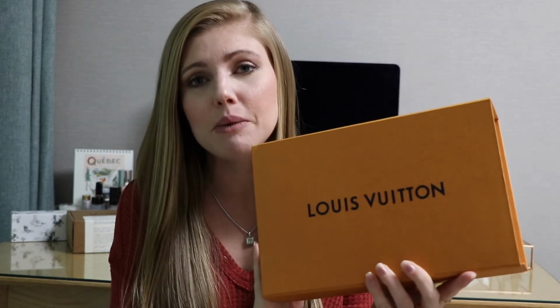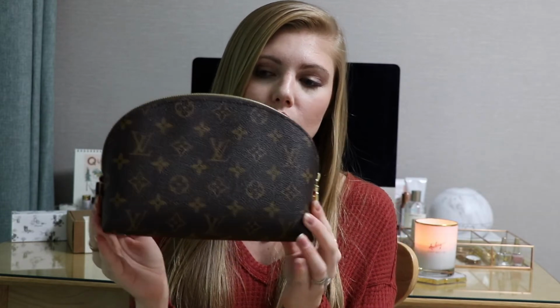And finally for the last thing, and I'm happy it's the last thing, I had to shut the curtains, you guys, because the sun was distorting the image entirely. But my husband picked me up something from Louis Vuitton. I have wanted this item for years and years. I've never been able to find it because it is so hard to come by in the size and in the print that I wanted. So he picked me up the Monogram GM Cosmetics pouch.